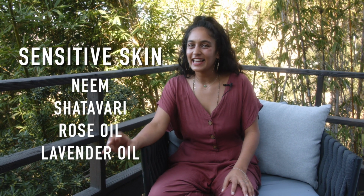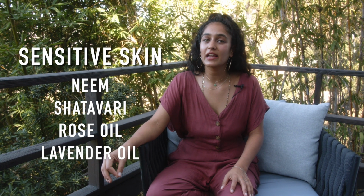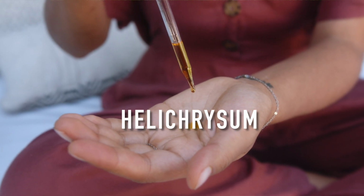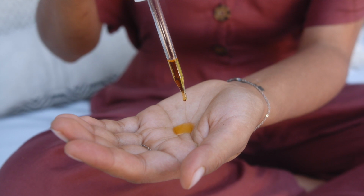For sensitive skin, you can use neem or shatavari as your herb, and for your essential oils, you can use rose or lavender. For oily skin, you can also use neem. It has wonderful qualities that go across many of the different skin types, and for your essential oils, you can use tea tree and rosemary. I also recently came across an oil called helichrysum. I had never heard of it before, but I found out it's often called the immortal flower.